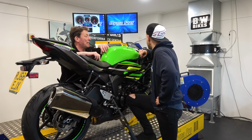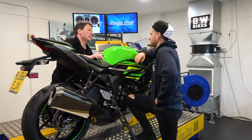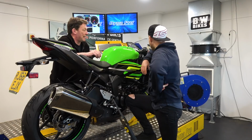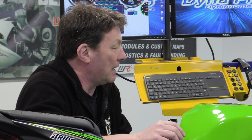Yeah, if it is actually 16. If it is. But sometimes a lot of manufacturers used to. Yamaha was particularly bad at that. So let's see how accurate Kawasaki are being with the 16,000 RPM red line. See where the rev limit cuts in.